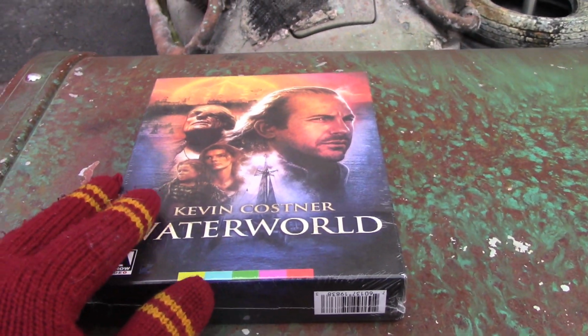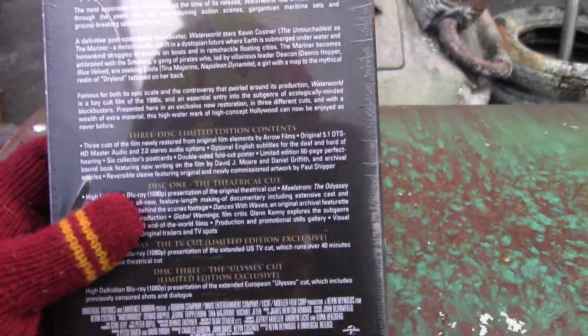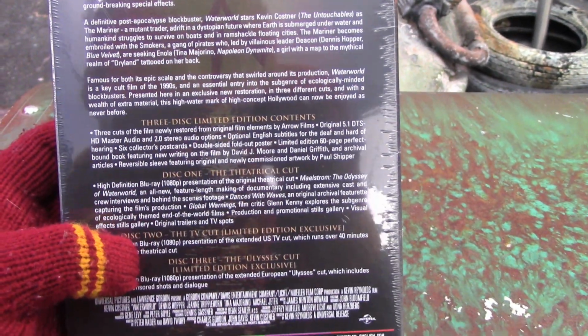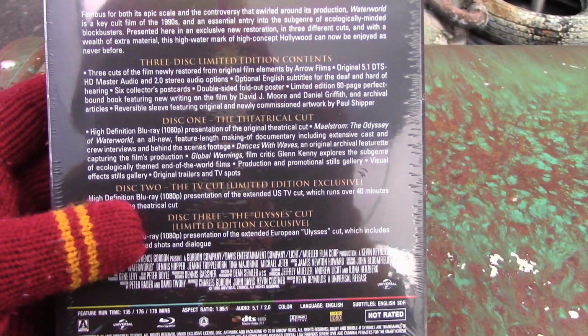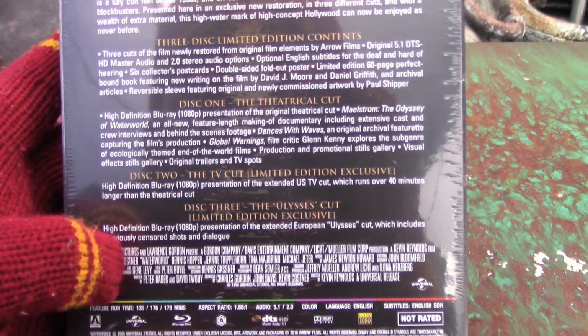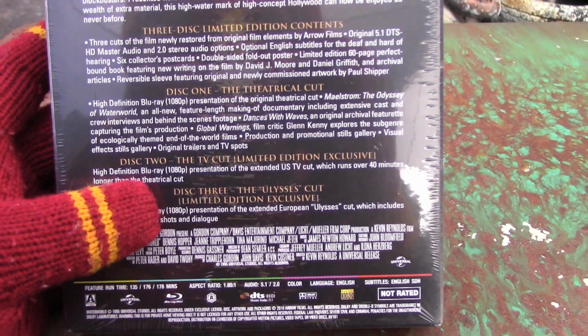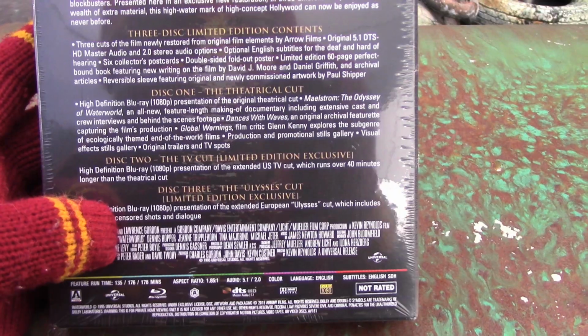So here it is, the collector's edition of Waterworld. On the back here, it says it's a 3-disc limited edition. As we see here, we have disc 1, which is theatrical cut. That's the one I already have a version of on DVD. All these are Blu-ray, by the way. These are not DVDs. Disc 2 is the television cut, which is a limited edition exclusive.